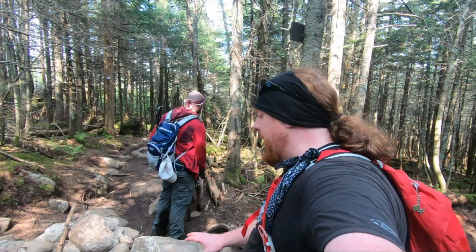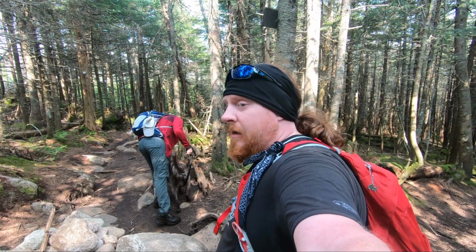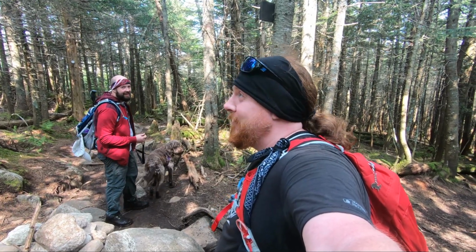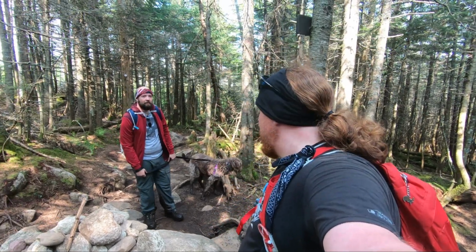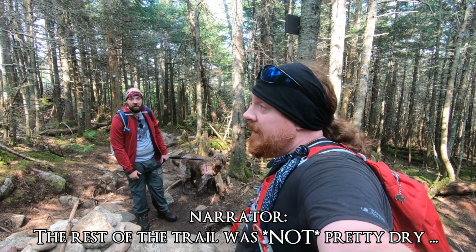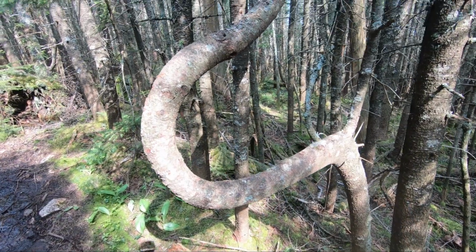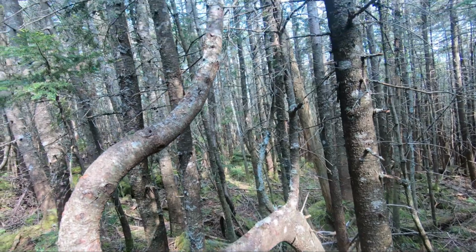All right, we made it back to the junction, so we've got about 2 miles left, and we'll be at the car. The mud and the water have seemed to increase since we were out here. Not entirely sure because it hasn't rained, but yeah, it was wet. As far as I remember, the rest of the trail's pretty dry, so that'll be nice. Lots of boulders though, so feet are starting to get sore. See how that goes. What a weird tree.